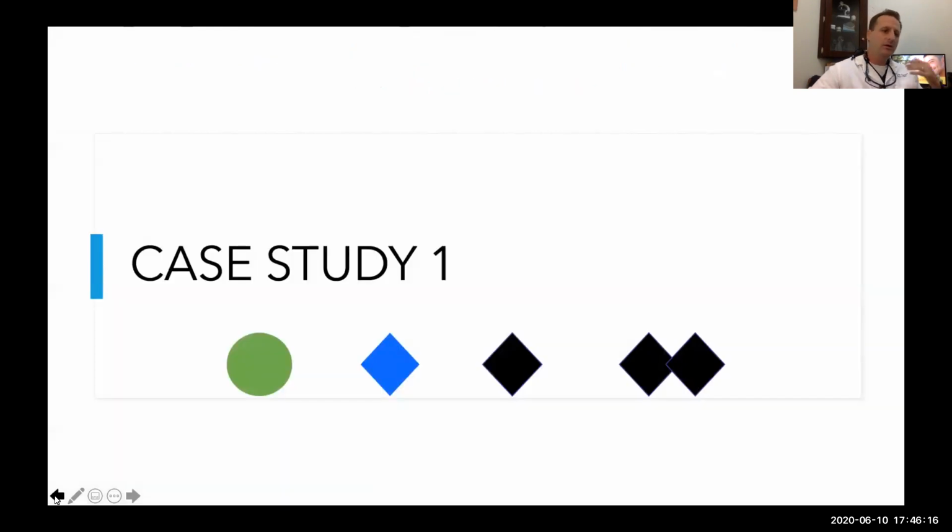Okay, so in your mind, I want you to go through and say, okay, is this case study a green, blue, black, or double black? And yes, this is dependent on your skill sets. This is dependent on your experience level. But I want you all to sit back and look, okay, is this going to be a green run for the periodontist? Is this going to be a blue run for the periodontist? Is this going to be a black run? Or is this going to be, okay, he might send this back.